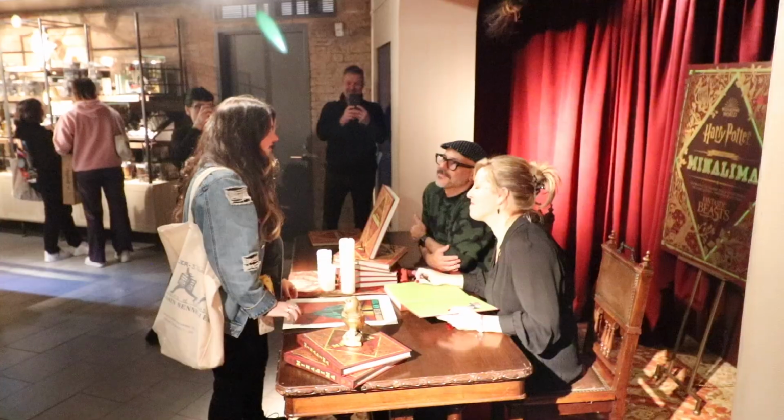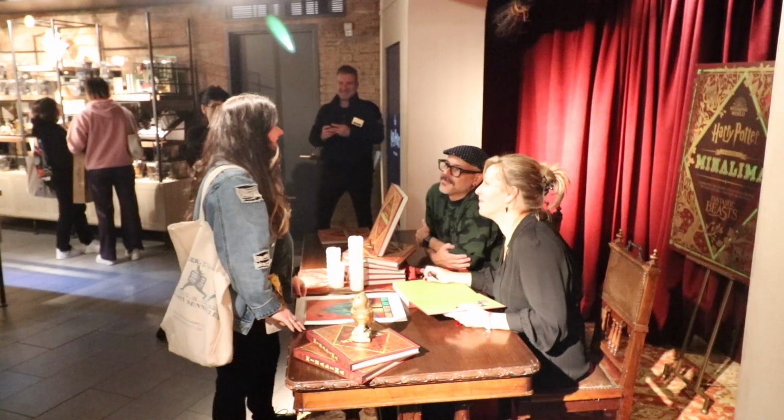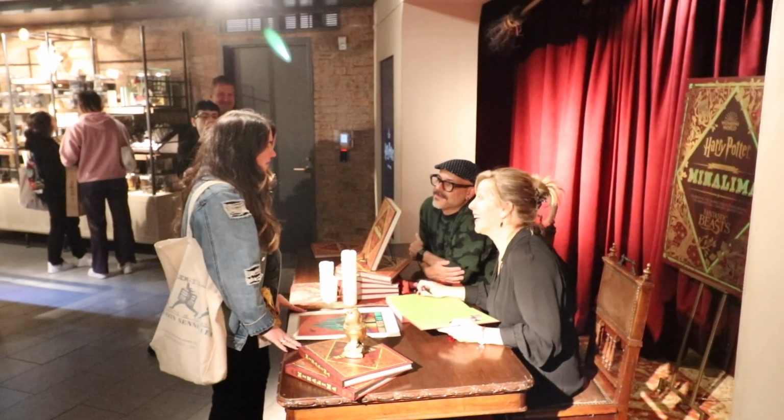So people are being let in 3 different time groups. The first group is done and signed, and the second group is lining up and ready to meet MinaLima. This was the one movie that really made me think I could do this. Like this could be an actual job and career for me.